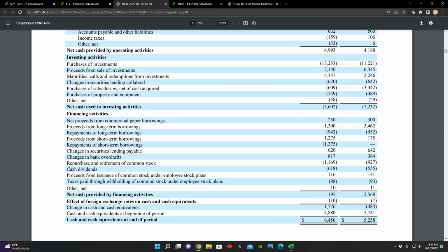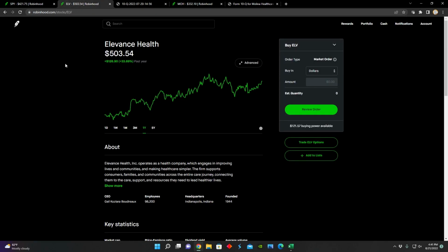And we can also see that from their financing activities, they've been returning a little bit of value back to their shareholders in the way of repurchasing common stock as well as with cash dividends. So we can see that they repurchased about $1.1 billion worth of common stock. And on top of that, they also distributed almost $618 million worth of cash dividends. So definitely returning a lot of value back to their shareholders. And this repurchase of common stock is probably one of the things contributing to their really strong stock performance over the last year or so.